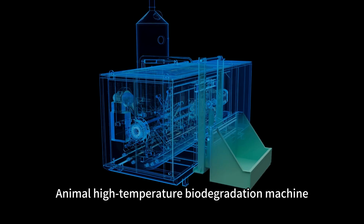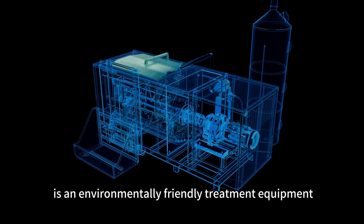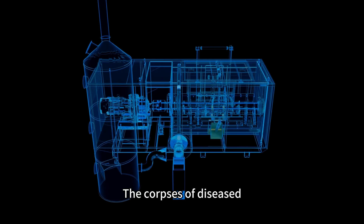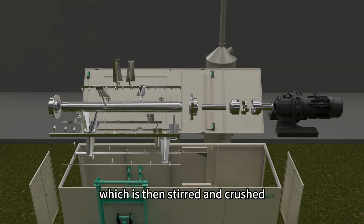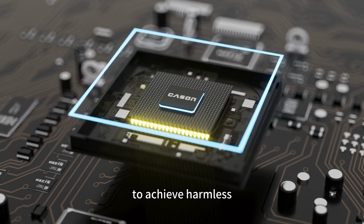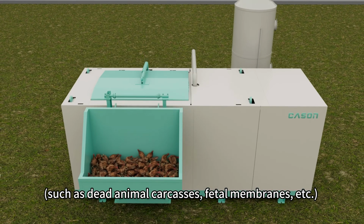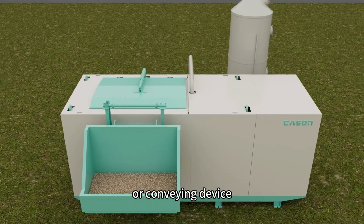The animal high-temperature biodegradation machine, referred to as harmless equipment, is an environmentally friendly treatment equipment. Based on the current environmental requirements for animal corpse waste treatment, Zhu Kaisheng independently developed and designed it. The corpses of diseased and dead animals are fed into a fermentation bin through a hopper, which is then stirred and crushed, heated and dried, and subjected to high-temperature microbial fermentation to achieve harmless, reduced, and resourceful comprehensive utilization of animal corpses. Organic waste, such as dead animal carcasses, fetal membranes, etc., goes into the harmless equipment fermentation chamber through a feeding hopper or conveying device.